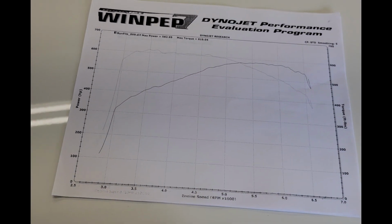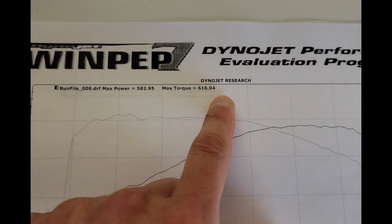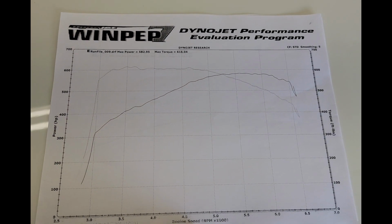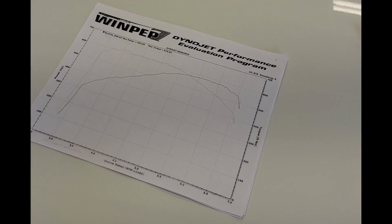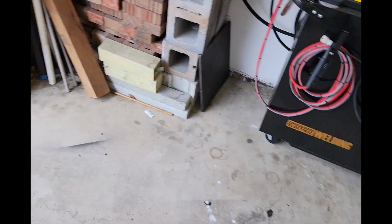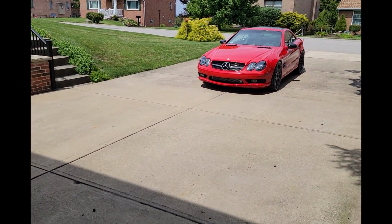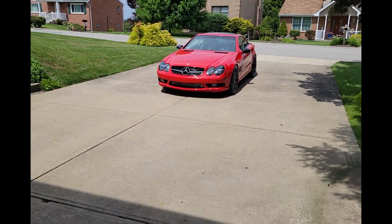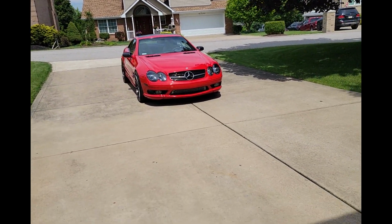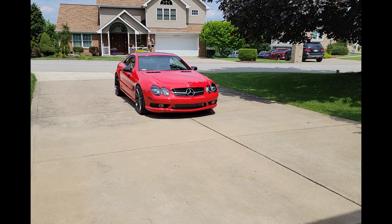So we're back here in the garage, and I have the dyno sheets for the SL55. It made 582 horsepower, 616 pound-feet of torque, and that's measured at the wheels. If you're not sure how a dyno works, it measures the power output of the vehicle at the wheels after drivetrain loss. So when Mercedes rates the 03 through 06 SL55 at 493 horsepower and 516 pound-feet of torque, that rating is coming from the engine being out of the vehicle and run on an engine dyno. So it's not losing any horsepower through the drivetrain, or through the AC being on or the power steering.